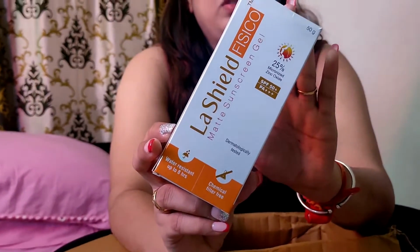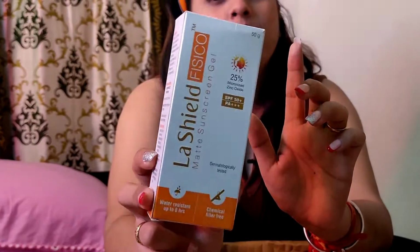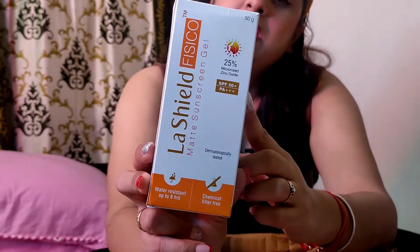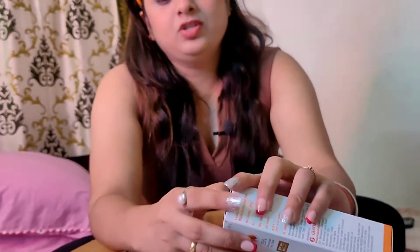You can definitely give it a try. Now as we are in the skincare category, how can we forget sunscreen? So I have got my hands on one of the sunscreens which the YouTubers are really promoting a lot. Not only promoting, I got a very good review. I have already used this pack earlier. I have already emptied one pack of this, and this is my second purchase from La Shield. This is the La Shield matte sunscreen, with SPF 50+ and PA+++. This is dermatologically tested, and I'll just show you how it looks.